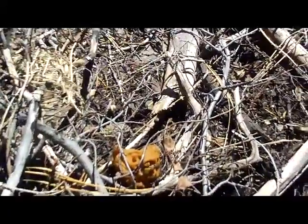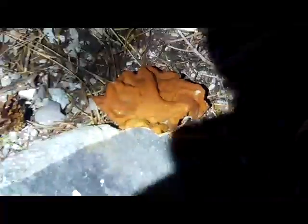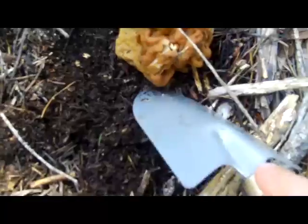Cryptoporus volvatus. Crypto is hidden because the pores are actually on the inside. You want me to take your picture? Gyromitra montana. Oh, you got a nice shovel. Shovels are perfect. The perfect mushroom. False morel. There we go. Fairly large. Yeah, it is.